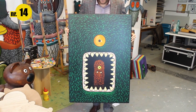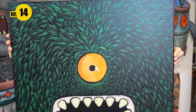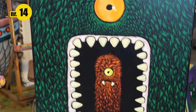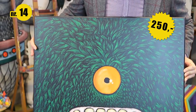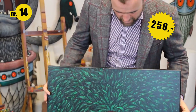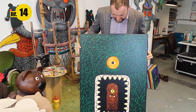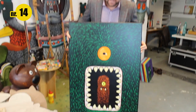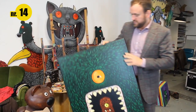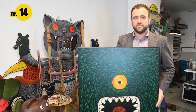You have no idea how long it took me to make all this fur. And instead of 790 euros, 250 euros, this wonderful monster going like, ah, and there's a monster inside going like, why am I looking so sad? Oh yeah, maybe because I'm in the mouth of another monster and it's gonna eat me up and chew me to shit. So, this beauty, number 14, 250 euros.